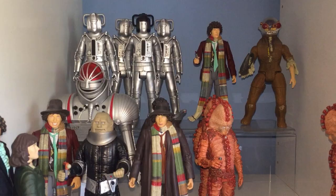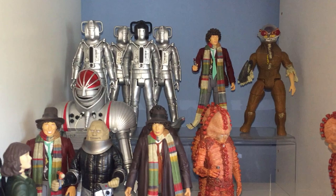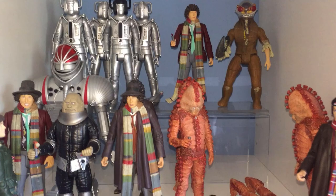For some reason, Sutek is also taking a nap with his Zygon, and that Zygon looks like he's about to go too. But we've got some Revenge Cybermen there, K1 robots on Taran, Sarah. You may be wondering, where's Harry? Well, I can tell you now that Harry Sullivan is an imbecile because he's on the floor. I just can't even be bothered to pick him up at this point. He falls over so much, he can stay there for a while.